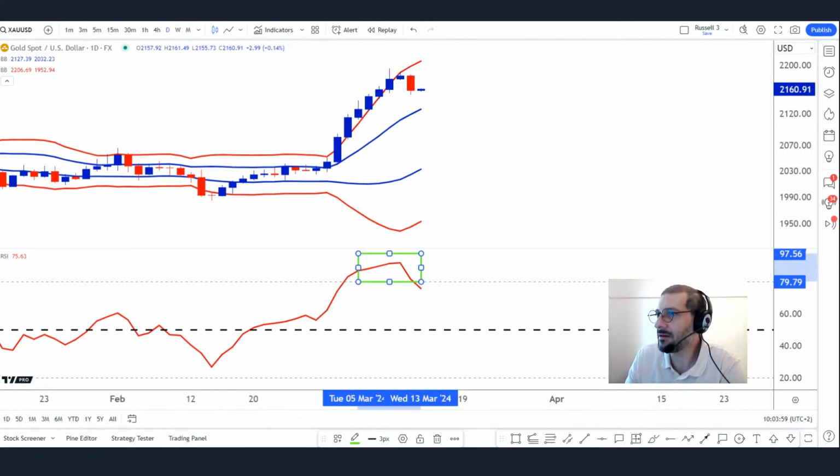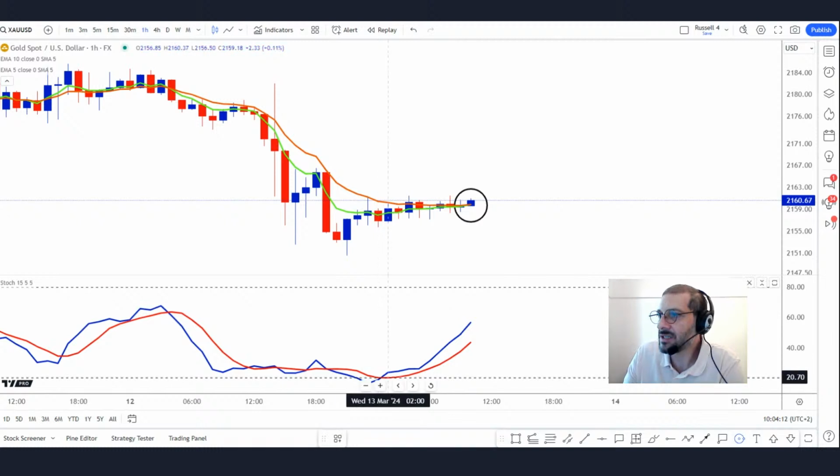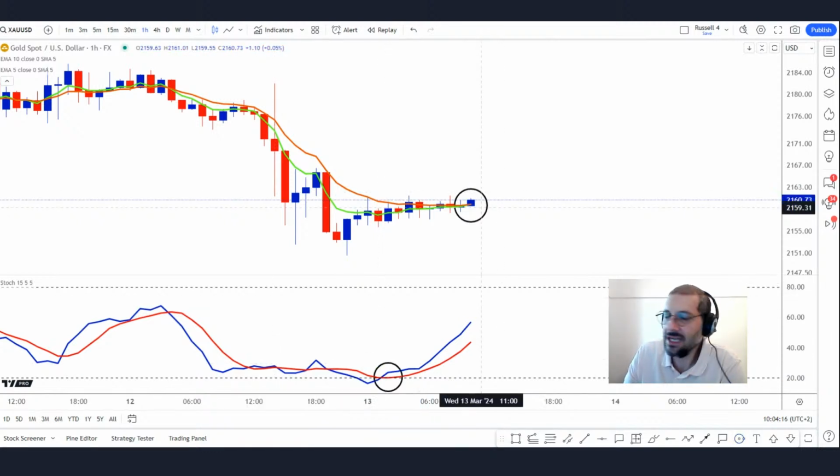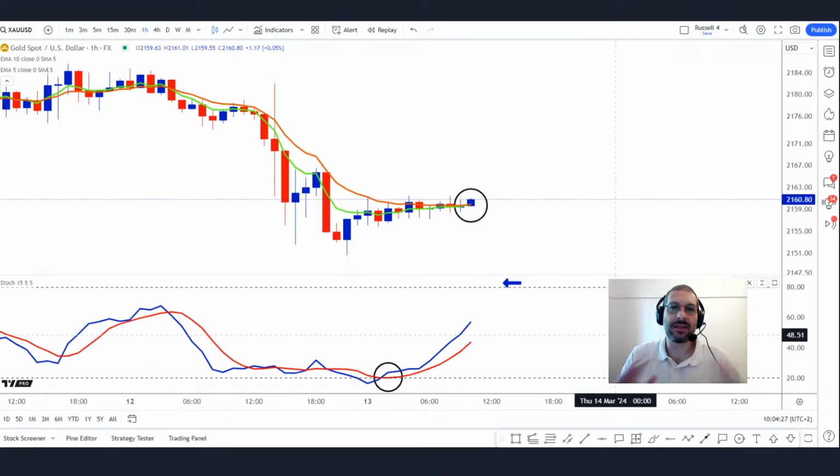Let's take a look at the hourly chart here. What I would do is look to see if we get a positive cross. We've already got a positive cross here in gold on the stochastic. So we just want to see if the EMAs get that positive cross. And if they do, then we want the stochastic to move into that upper quintile. If we can hold in that upper quintile, I think we get gold moving up, the dollar potentially coming down, and that risk on type of sentiment working its way through the various market instruments.